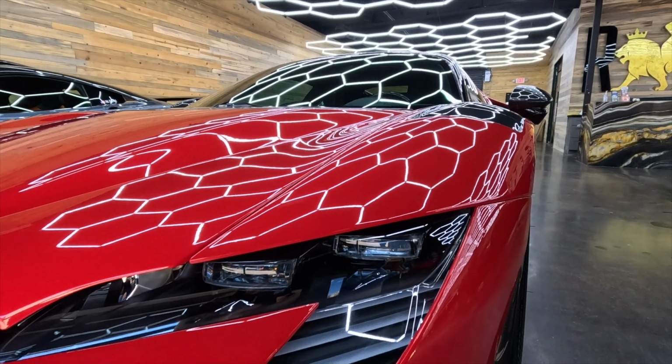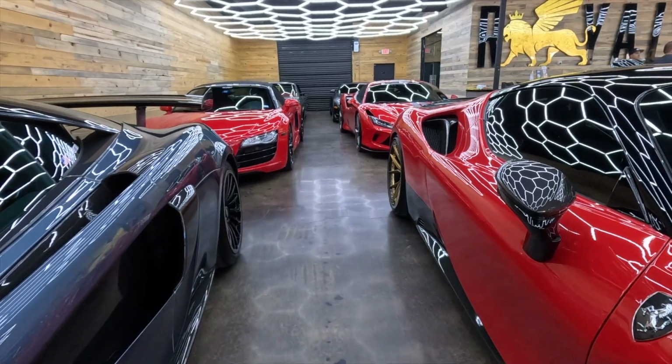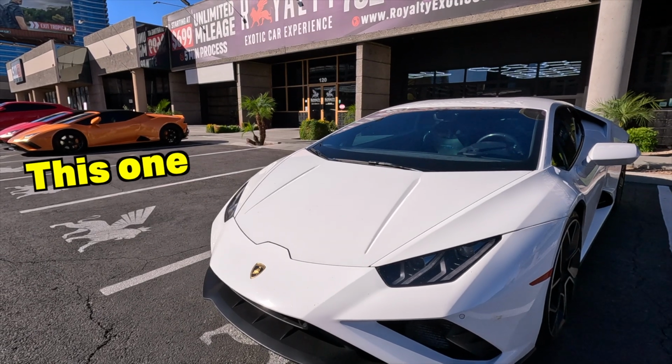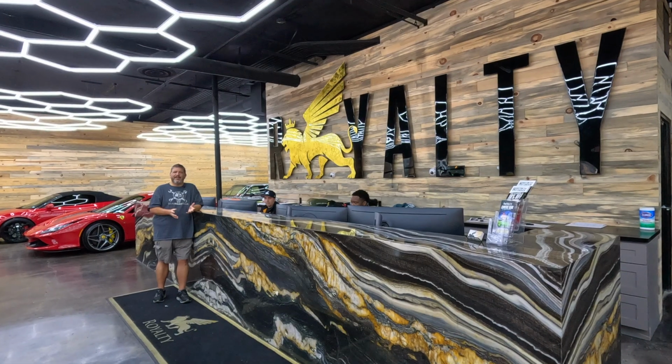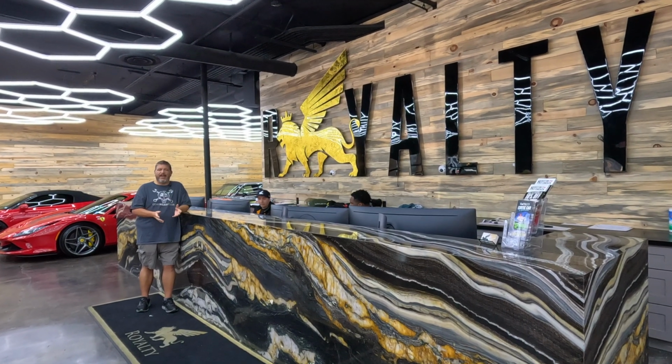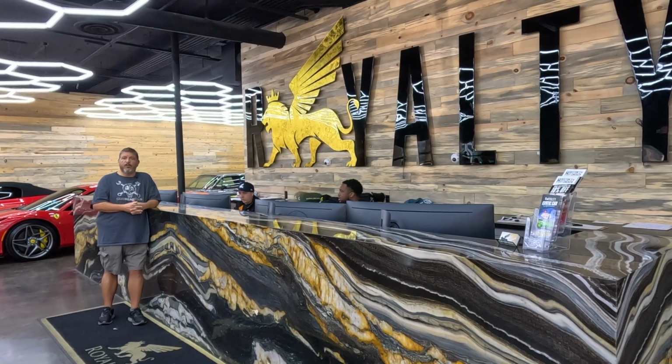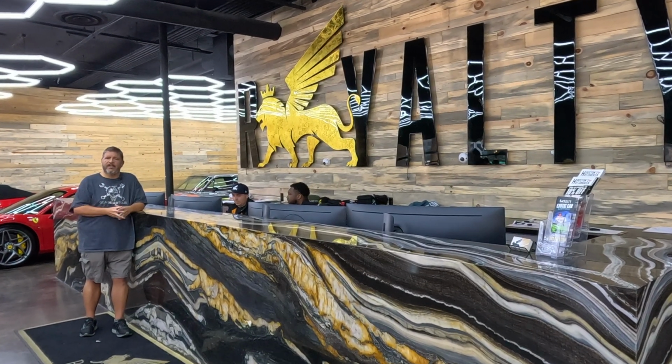The other reason we come here is they have a lot of cars. They have backup. Today in particular, we're taking out an orange Huracan Spider. If it breaks down, they have plenty of other ones. That's an upside. So they have about a 99% reservation accuracy. So when you get here, you're going to get the car you want 99 times out of 100. And we have yet to rent 100 exotic cars, though that is on my list of things to do.